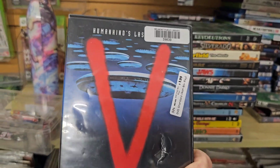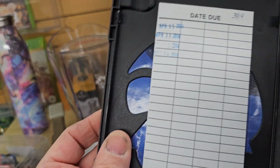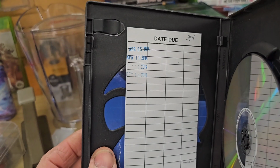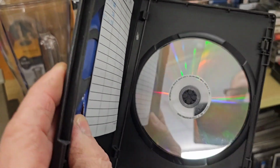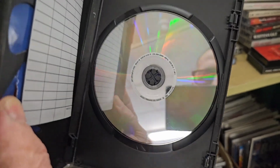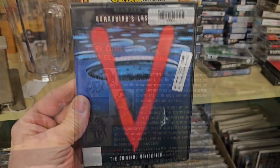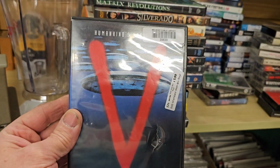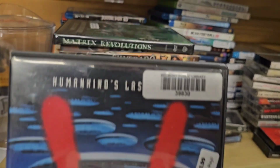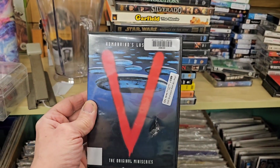Oh, that's tempting, huh? So I opened it up and look at, is this from the library? April 5th, 2014. Uh-oh. Somebody forgot to return this. I probably would pick it up if it didn't have this big hole in the front. But it's pretty cool. Yeah, right there. Public library. Jeez. Return your stuff, people.